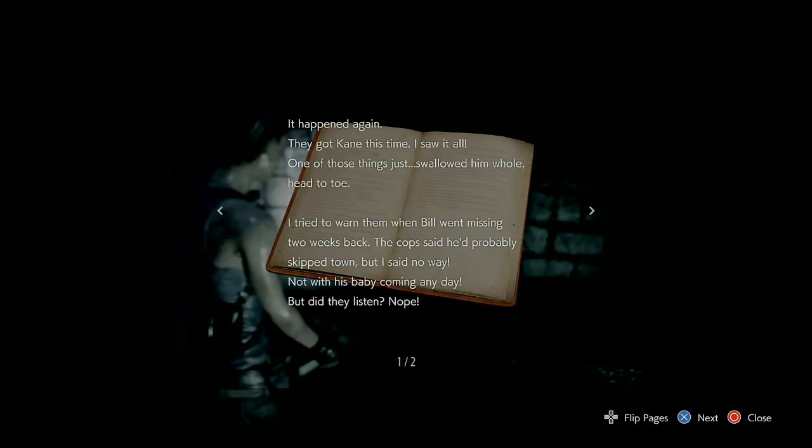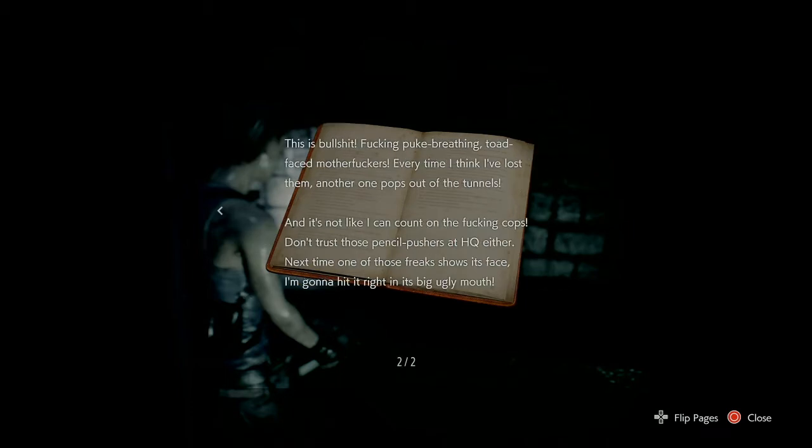Sewer workers notes. It happened again. They got Kane this time. I saw it all. One of those things just swallowed him whole, head to toe. I tried to warn them when Bill went missing 2 weeks back. The cops said he'd probably skipped town, but I said no way, not with his baby coming any day, but did they listen? No. This is bullshit. Every time I think I've lost them, another one pops out of the tunnels. And it's not like I can count on the cops. Don't trust those pencil pushers at HQ either. Next time one of those freaks shows its face, I'm gonna hit it right in its big ugly mouth.